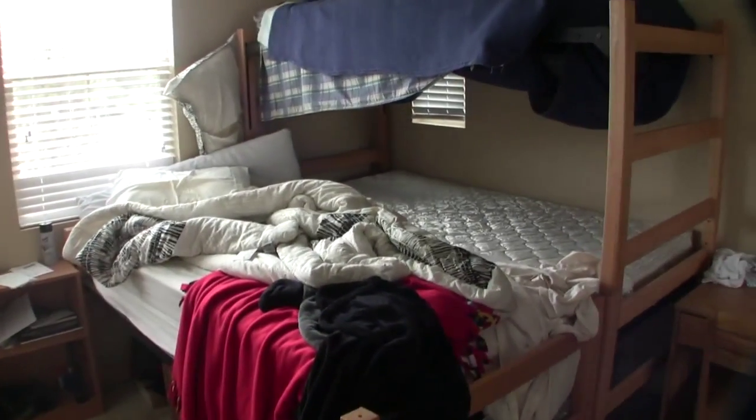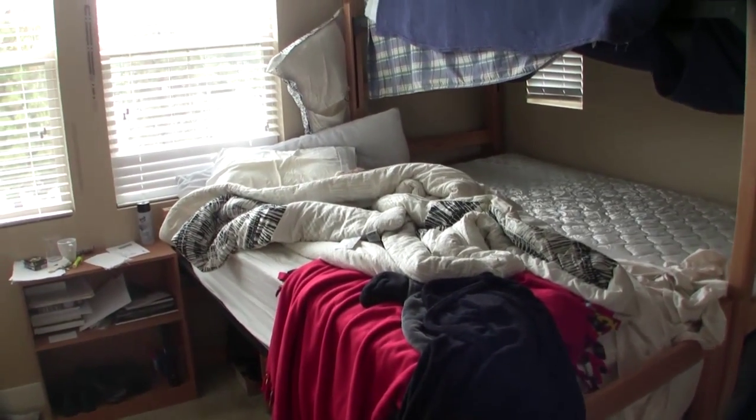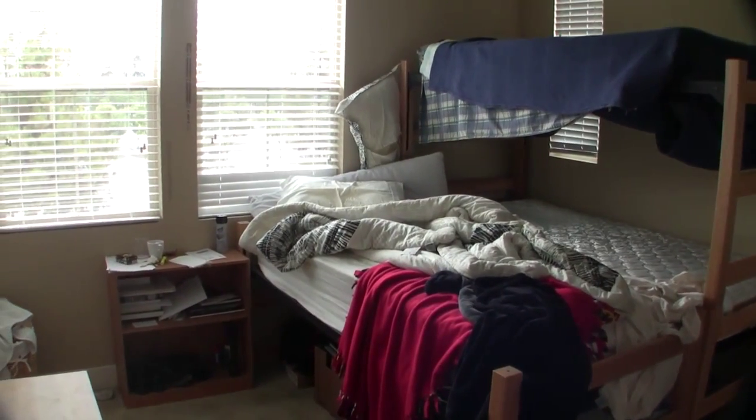So this over here is my other roommate's bedroom, where they had 3 people. One of them is moving away for the next quarter, permanently. So it'll only be 2 next quarter.